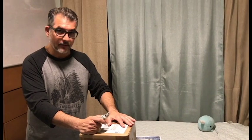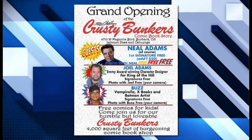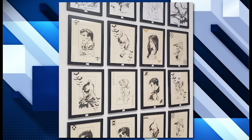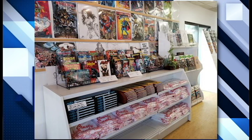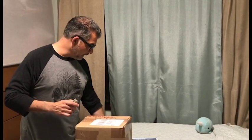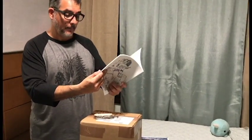We had a great time in California. We also had a chance to visit the Neal Adams Krusty Bunker Comics shop in Burbank, California. It's a really cool store. I had a chance to meet his son, and the space functions also like a gallery. He has original artwork for sale, and he's got a bunch of comic books. I was able to pick up this sketchbook signed by him.